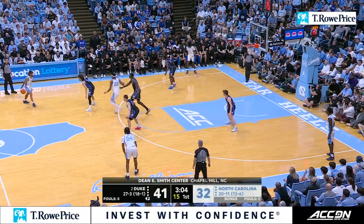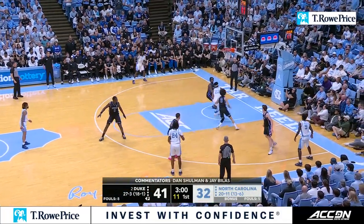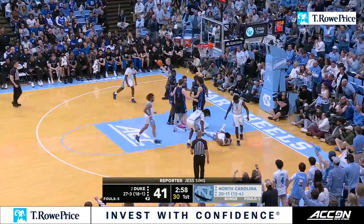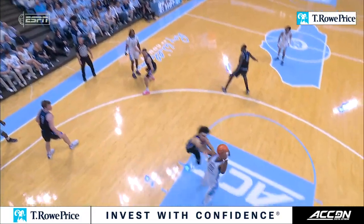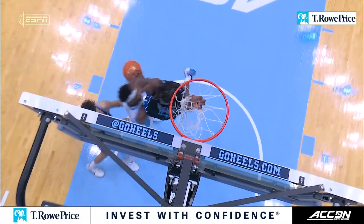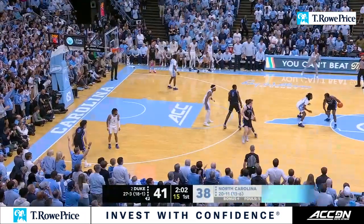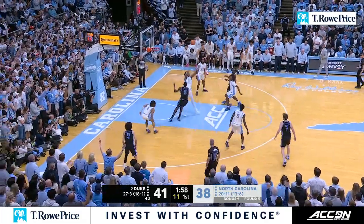They appear to be squarely on the bubble, maybe on the wrong side of it, heading into this game tonight. Into Lubin, got his man in the air, hits, and is fouled. North Carolina going with that middle ball screen, and once they got the switch, Vanell Lubin did a great job of stopping to post Tyrese Proctor on the high side. At one point, Duke led by 15. It's down to 3.